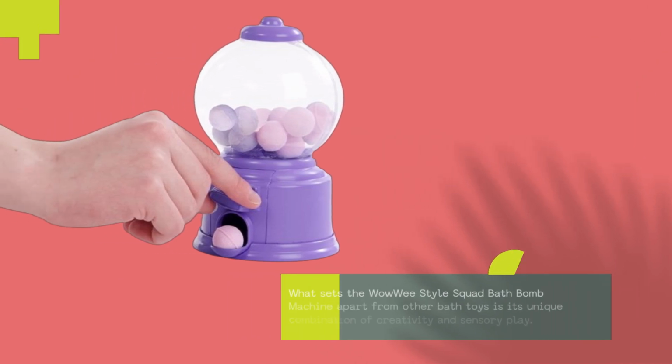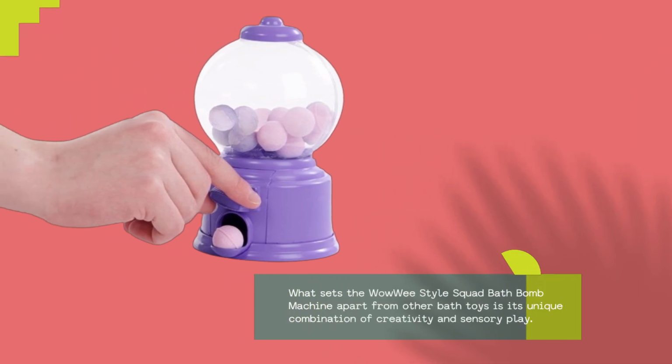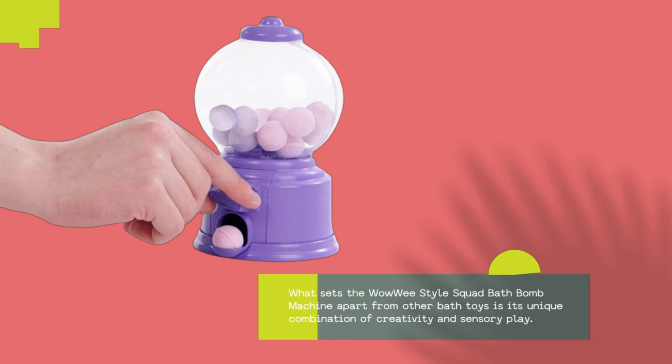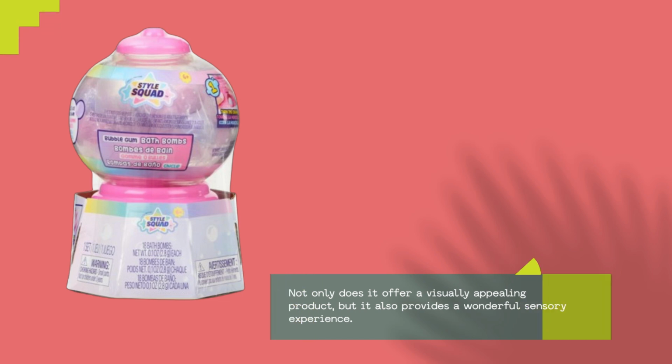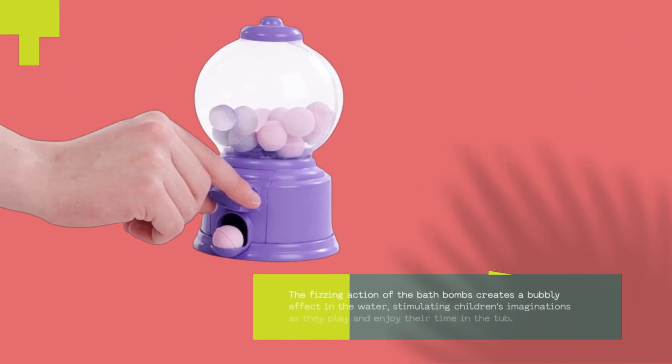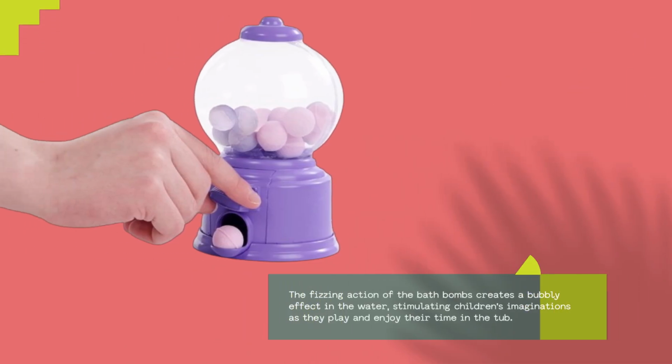What sets the Wowwee Style Squad Bath Bomb Machine apart from other bath toys is its unique combination of creativity and sensory play. Not only does it offer a visually appealing product, but it also provides a wonderful sensory experience. The fizzing action of the bath bombs creates a bubbly effect in the water, stimulating children's imaginations as they play and enjoy their time in the tub.